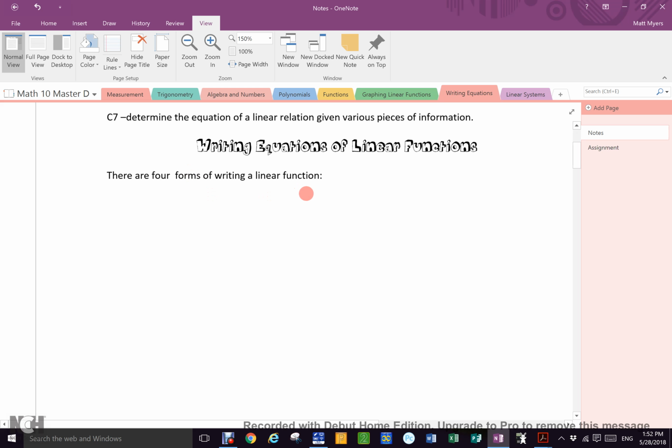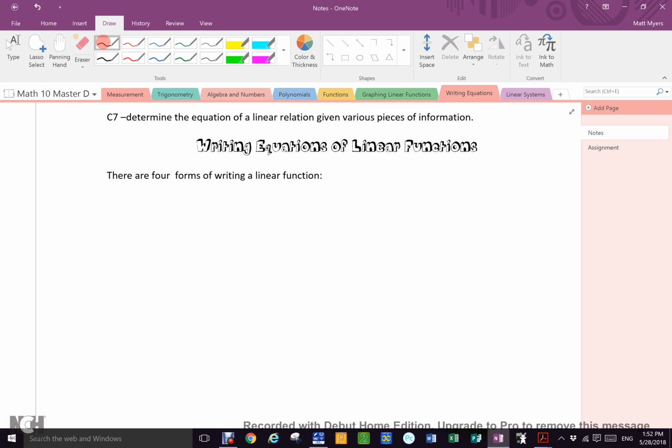There are 4 forms to writing a linear function. Somebody name one of them for me. I do not care which one you name, just name one. Slope. Slope-intercept? Sure. That can be the first one we talk about. What is slope-intercept form? Y equals mx plus b.